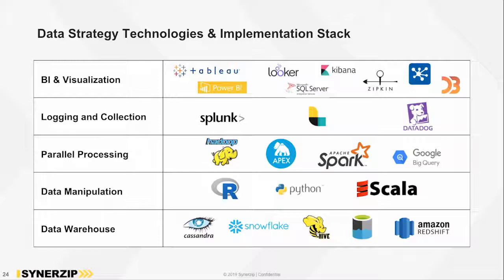For logging and collection, we use Datadog, Splunk. These are some of the popular tools. For parallel processing, so concurrent processing is the right word, use Hadoop, Apex, Apache Spark, and Google BigQuery. Apache Spark being the most prominent one of these.